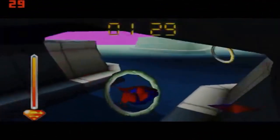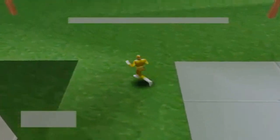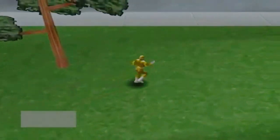Featuring such classics as Superman 64, Chopper Attack, and Power Rangers Lightspeed Rescue.